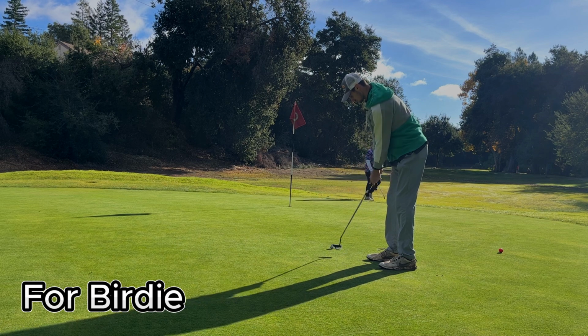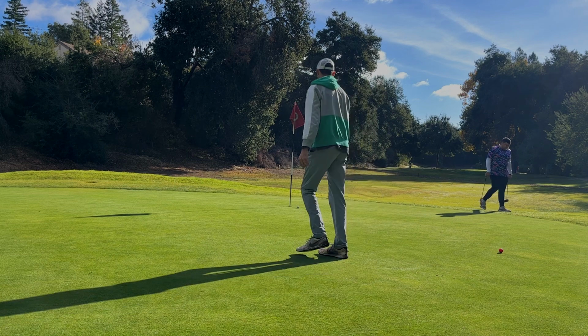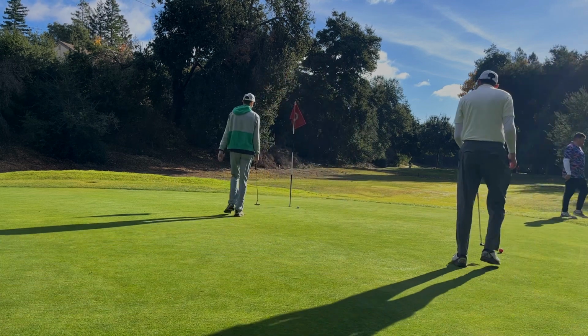Playing with players better than you is a good way to help you play better. A good birdie look and just left it short. But as a 15 handicap, you can never complain about a tap-in par.